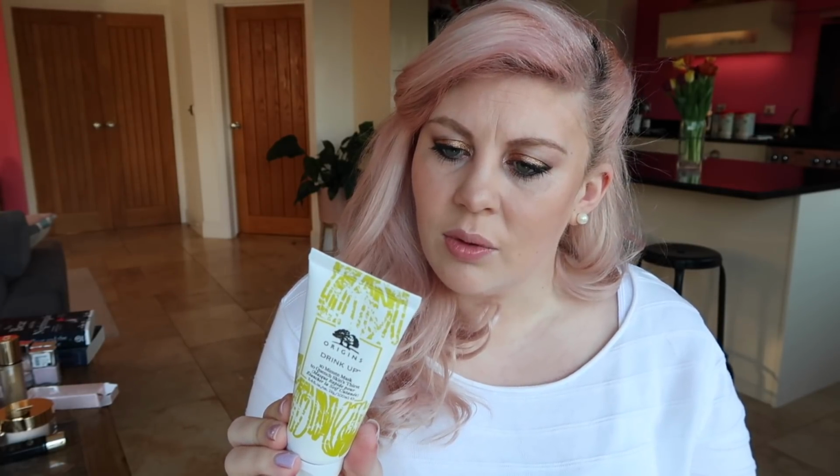The Drink Up 10-minute mask to quench skin's thirst. I've used this one. I really like this one a lot. I think this is the one, oh, tissue or rinse off. Yeah, I've used this on a plane before with Zoe actually. Drink Up Intensive Overnight Mask. I've never tried that overnight mask, so I'm looking forward to giving that a go.